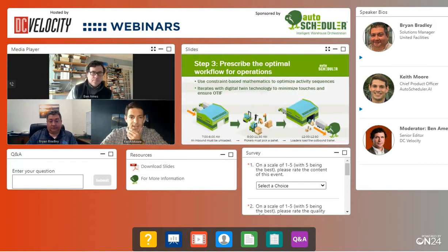Awesome. So I guess we talk about getting data and we talk about predicting all of these different things. How do you predict the labor need? How do you predict inventory? How do you predict what transportation is going to be doing and when it's going to be doing it, which is really a hard problem?